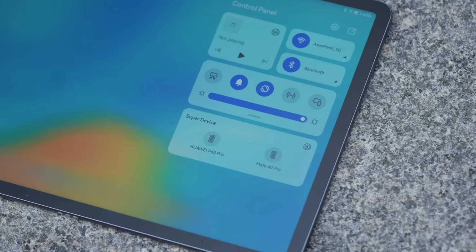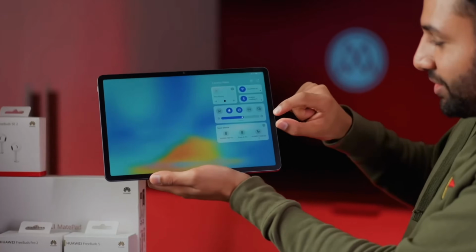Feature number 3. Mr. Who's the Boss actually talked about this, so here's a little clip in the background of him explaining the ecosystem on Huawei.